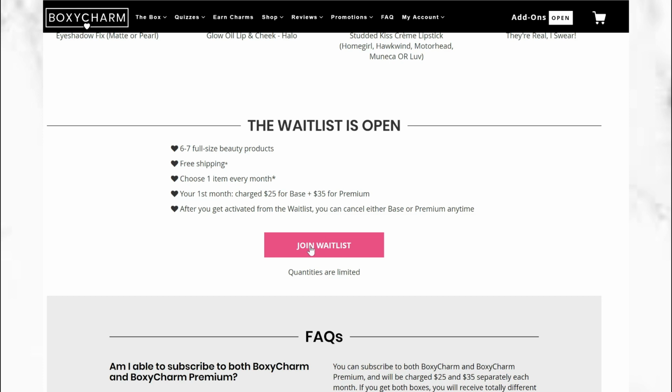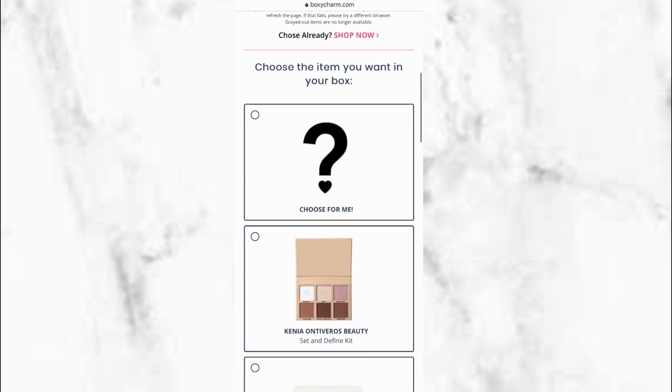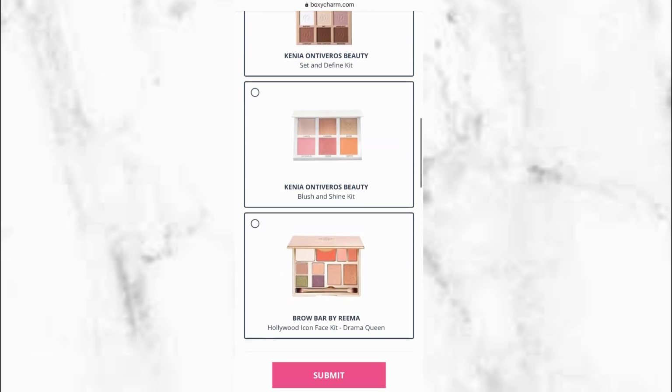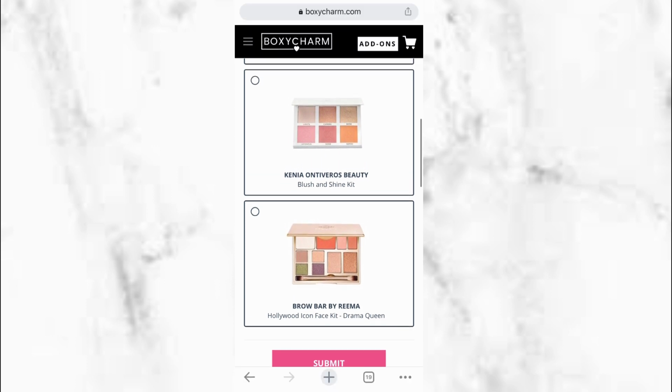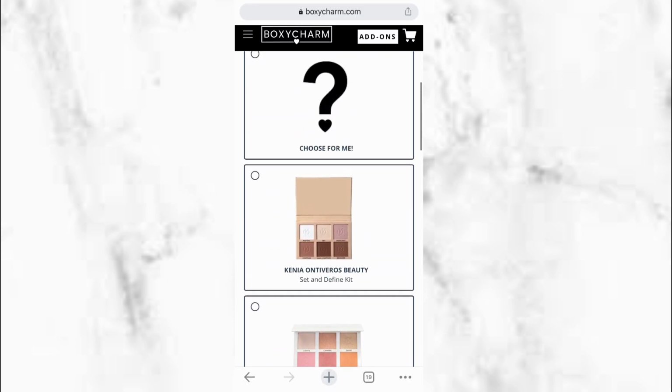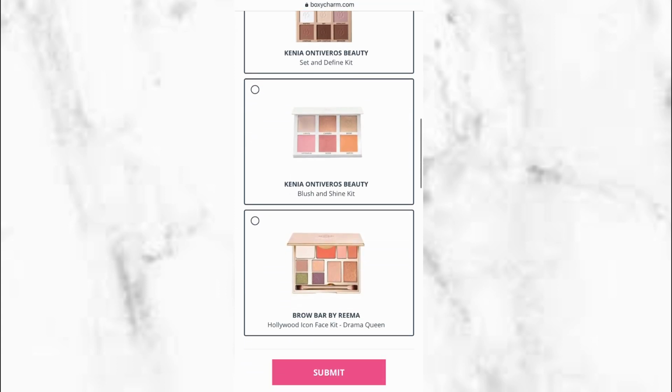So if you are already on the wait list, or you are already an active member of the premium box, hopefully you were able to make your selection, and that was between 3 face palettes. You had your choice if you wanted a palette to be more contour, or a palette to lean more towards the blush, or a palette that has a little bit of both. I love that we were able to choose a face palette of our choice.